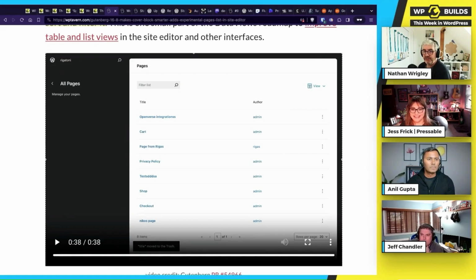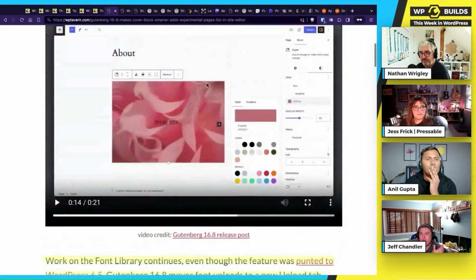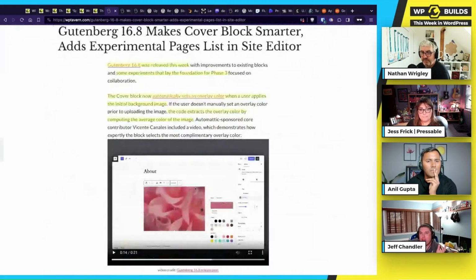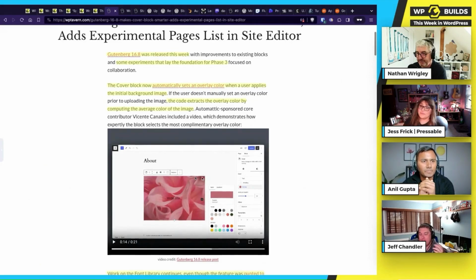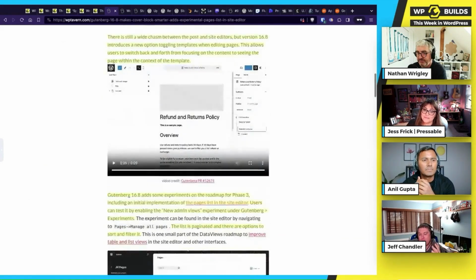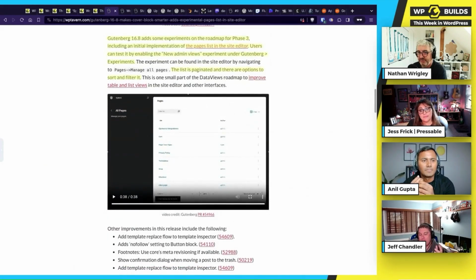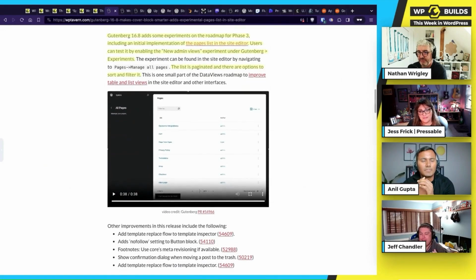Anil, Jeff, anything on this before we move on? When Sarah mentions the chasm between the editors, I don't know if you deal with clients or client sites, but what do you call the various editors in WordPress these days? Some people still call it Gutenberg, and that's inaccurate. Gutenberg is a plugin. It's the experimental version of the editor that's being worked on as a plugin. So you can't call what's in WordPress now Gutenberg. So what do you call it? Do you call it just the editor? Do you call it the post editor? Is it the site editor, page editor, post editor?